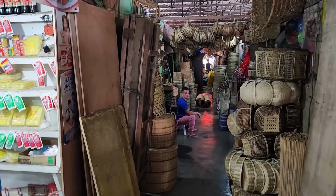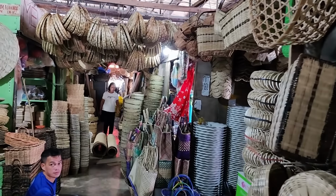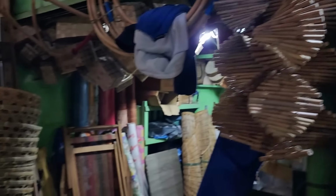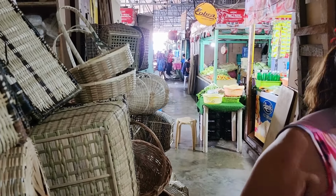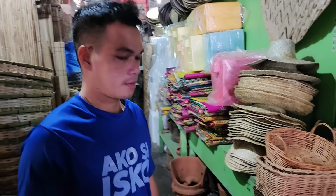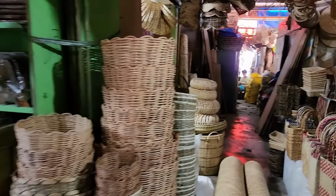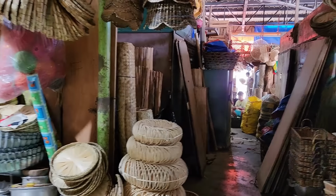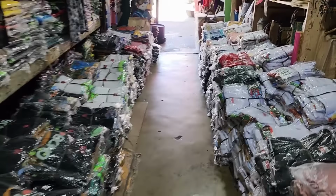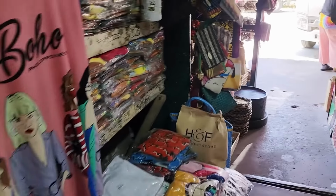Oh, you don't often see this in a market. What is this stuff called? Wicker or something? Woven baskets. Yeah, wow. And hats. Do you make them here? Is it made local? These baskets, do they make them here? Yeah, they're in Bohol, wow. It's like a whole Aladdin's den. Oh, we stumbled into a souvenir shop. And it's quite low. Wow. Awesome. Quite low, Rick.